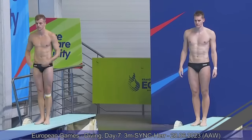Inward 2.5 somersault pike, well executed, good somersault by both divers. Only problem with this dive is that Luka, here closer to the camera, comes out of the somersault too late and ends up going too far over. 60 points for them. And they are just less than a point behind Team Austria in second place right now.